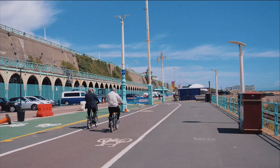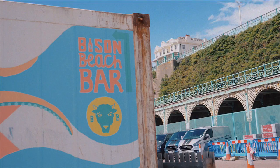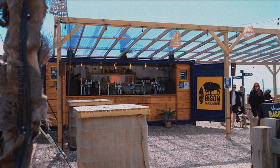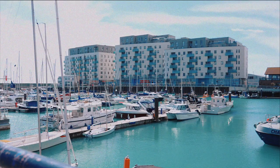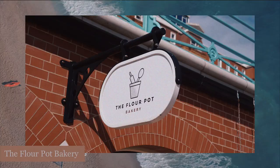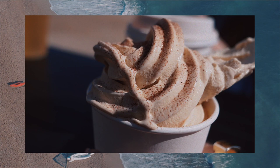I went for a walk to Brighton Marina and back, and I passed by a lot of beach bars along the way. If you want a breezy summery drink, then it's only a 10 to 15 minute walk from the pier. The majority of places were closed in the marina, so I headed back down to, you guessed it, eat again. I've been meaning to visit the Flower Pot Bakery, and as soon as I saw the cold brew soft serve, I had to do it, and it did not disappoint. It's flavoured subtly, but I love this with my flat white.